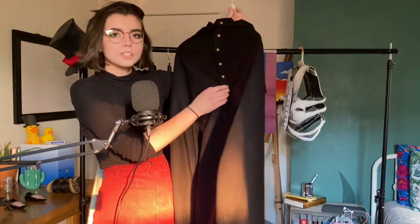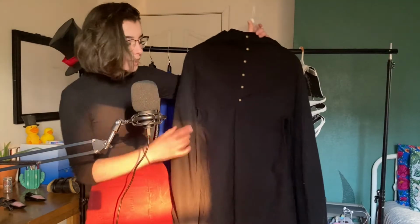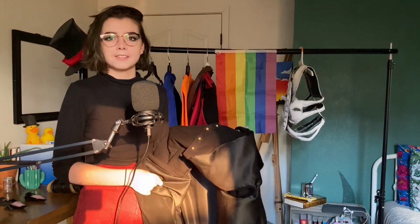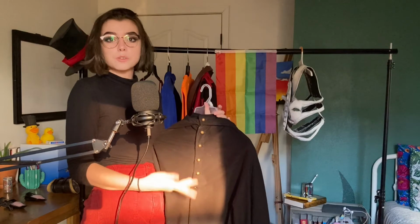I made this literally 2 days before New Year's. I think I made this on my birthday, so that's fun. But this is my first time ever lining something. This seems so weird, but I had so much fun with this. It's lined. I'm very proud of that. It was the first time ever putting buttons into a garment as well, which was really cool.